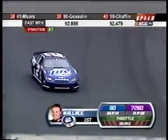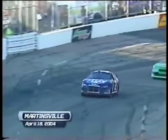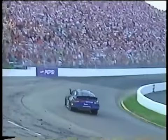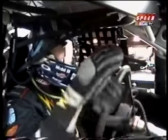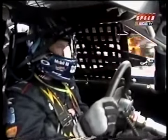Rusty Wallace winning here back in April. That's another case, BP, of the fastest car doesn't always win. Rusty took the lead from Jimmy Johnson very late in the race and held off Bobby Labonte to pick up the win. They had a pit stop with just a few laps to go. The 48 car decided to stay on the racetrack. That was their strategy. He ended up finishing 4th, and 3 guys got by him. Rusty pitted with about 90 laps to go, took the lead with 45 to go and went on to score his 7th Martinsville win.